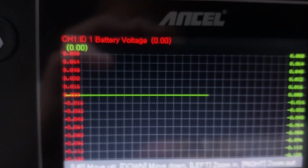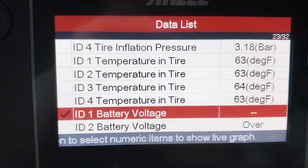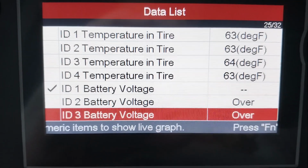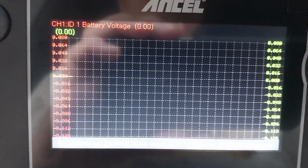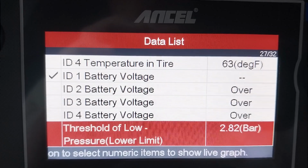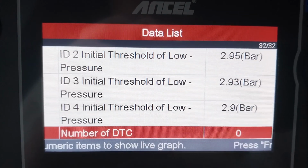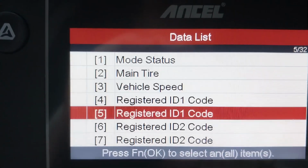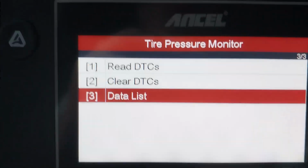Yes, no, left, right. Let's play. No. Okay, no battery voltage in this menu. And there is another battery voltage entry which says over. It's like game is over, guys. Okay, let's see what it means. Still 0. Okay, I must be missing something to understand. And nothing else here. Alright, let's get out of this menu.